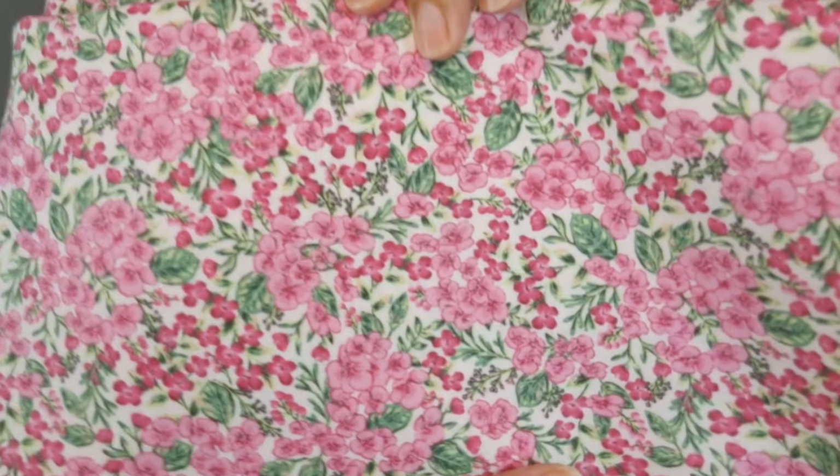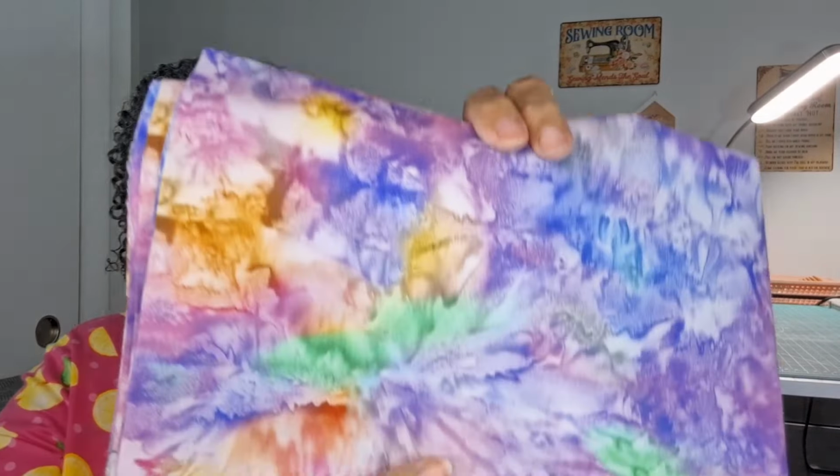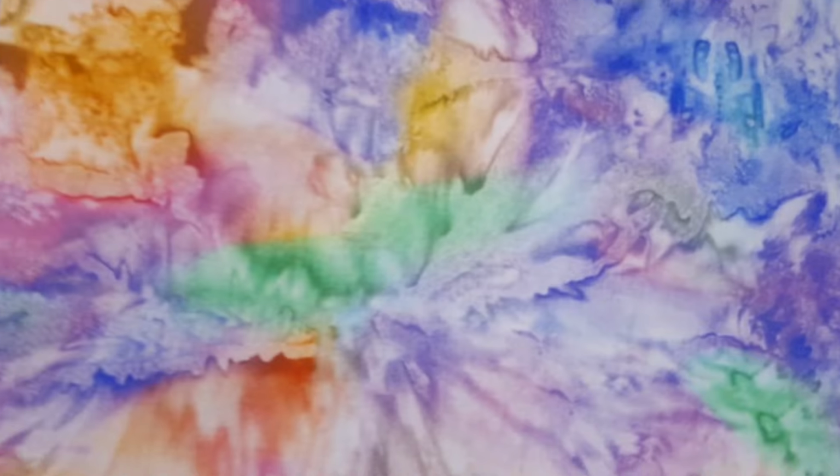Okay, this is another rose. This is Ditzy Blooms in pink. So that's pretty. Nice little roses, very pretty. And the last one is this, brings me back to the 70s tie-dye. Isn't that pretty? That would make a beautiful blouse. So this may end up being a blouse instead of pillowcases, because this is gorgeous. So that's it for that.